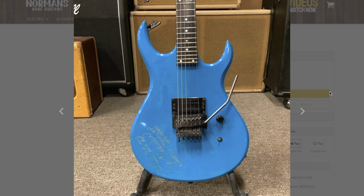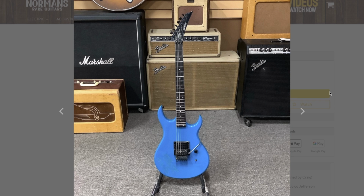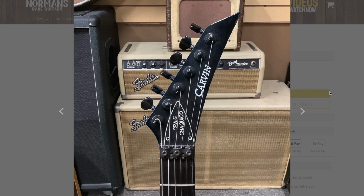I don't know anything about this brand. It's kind of from the 80s Super Strat era, I would assume. That's a really pointy headstock. Gibson had something very similar to that, but it was wider, more like a cleaver or something. Oh, cool.